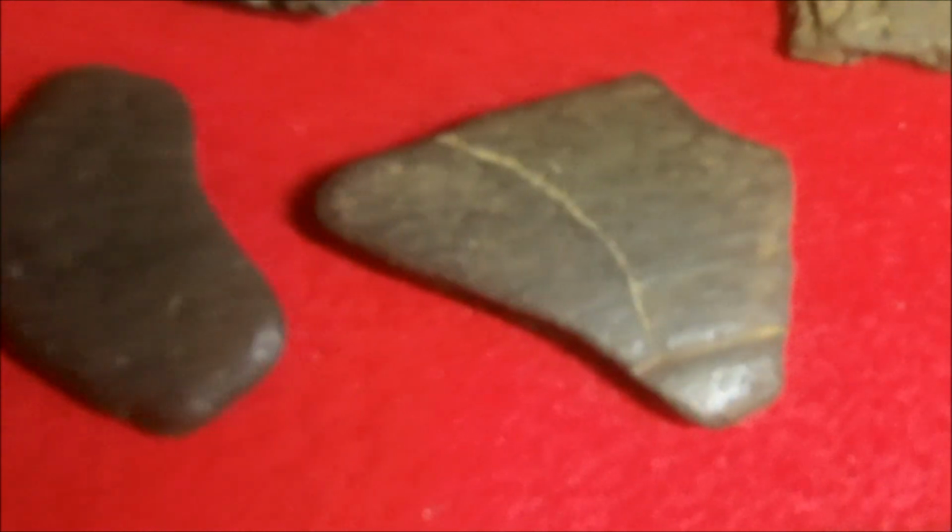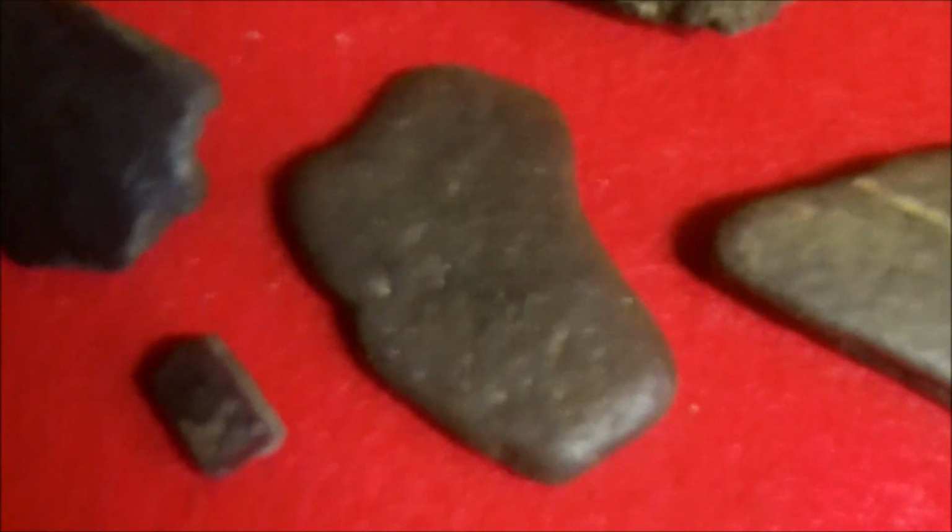That one right there, I was told, was off a turtle shell. I think that one might have been too. Bone fragments, broken. There's a little piece right there that's kind of unique looking. Different sizes and pieces. I couldn't tell you what the word is, but I do know that's a little vertebrate from something.